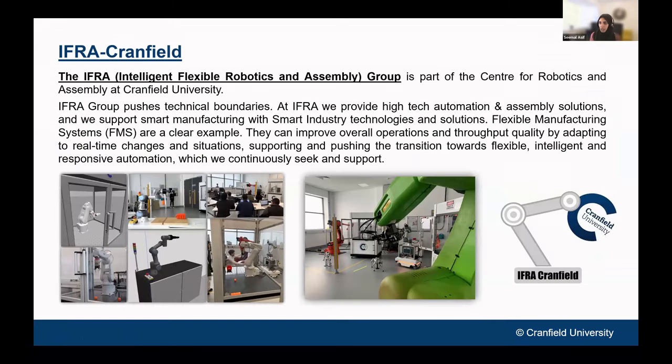So IFRA is part of the Centre for Robotics and Assembly at Cranfield University. We call it a center. It's basically a department of robotics and assembly at Cranfield University. Cranfield University, just to give a bit of an idea about the university itself, we are the only research-based university in the UK, and we don't have any undergrads, so we only have research students, PhD students, masters, postdocs, researchers, research fellows, and academics in the university itself. And we do have heavy collaboration with industry itself. So Airbus, Rolls-Royce, a lot of European partners. We are working mostly on research grants and research projects.